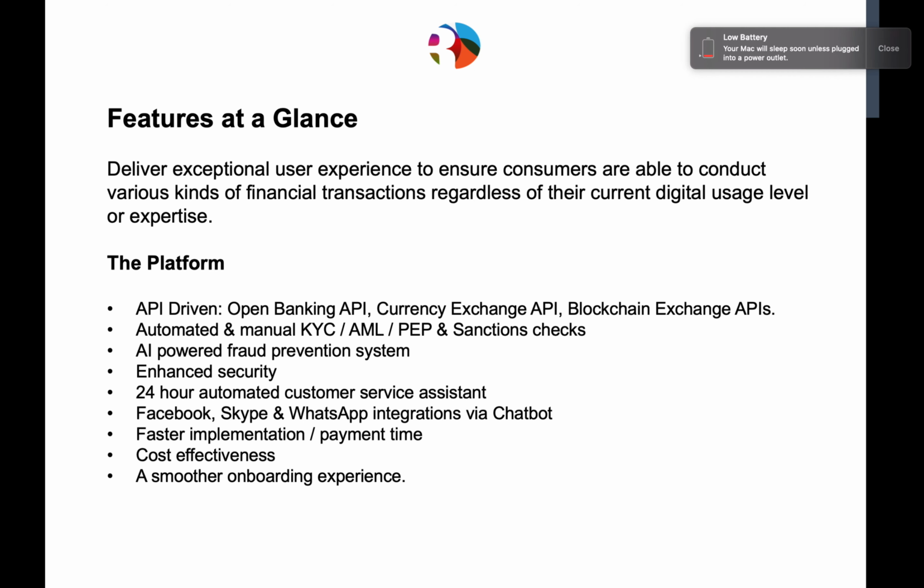So some of the features I would recommend are things like, for your platform, API-driven, open banking, automated KYC, AI-powered, enhanced security by design. We talk about chatbot integration on social media, Facebook, and the likes of the other platforms. Also guarantee the user a smooth onboarding experience. So in 5 minutes, I should actually be able to onboard to your application in 5 minutes.